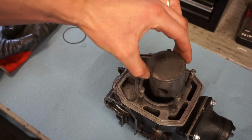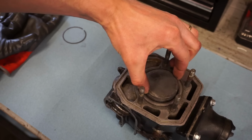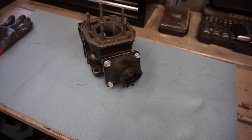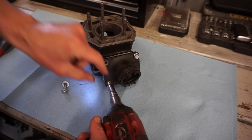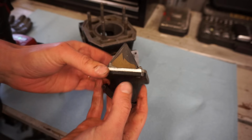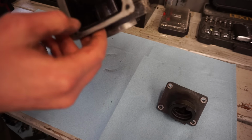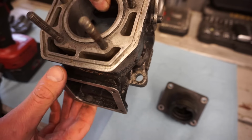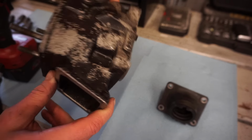So we're gonna message the guy, and I'll show him a video of the piston in here and say, explain how that was running before. I mean, come on. All right, let's see what these reeds look like. Oh yeah, those look good. Those look really good. Shavings. Almost looks like somebody took a sandblaster in there. Look at that. Super, super bizarre. I don't know what happened to this bike.